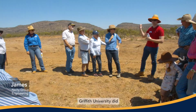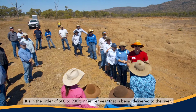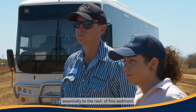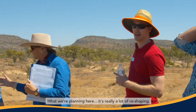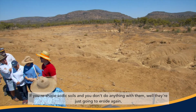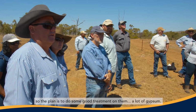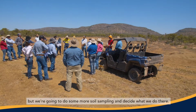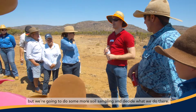Griffith University did a real detailed study on how much sediment this is losing. It's in the order of 500 to 900 tonnes per year of fine sediment being delivered to the river, essentially to the reef. What we're planning here is really a lot of reshaping. If you reshape sodic soils and you don't do anything with them, well, they're just going to erode again. So the plan is to do some good treatment on them, a lot of gypsum. We're looking at about 20 tonnes per hectare at the moment, but we're going to do some more soil sampling and decide what we do there.